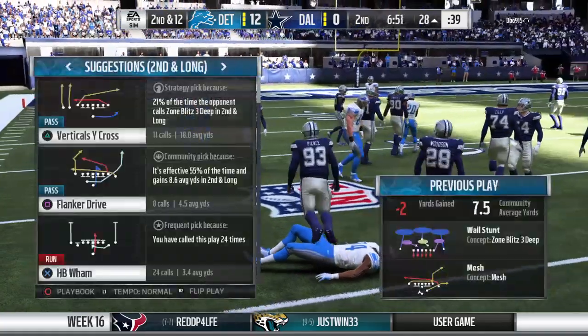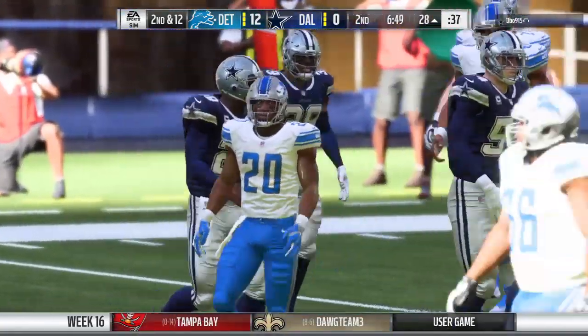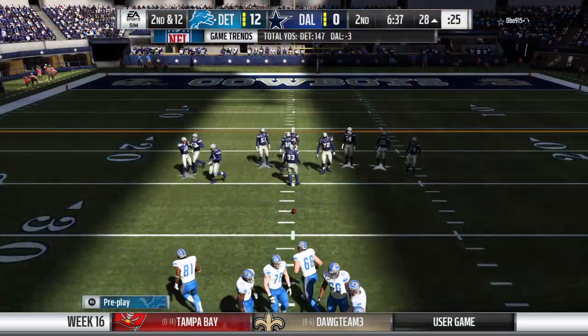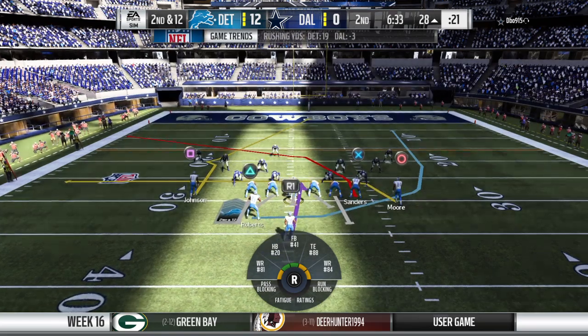Here, going down back at the 28. Second and 12 after the first down pass play went backwards for 2 yards.